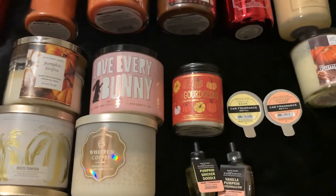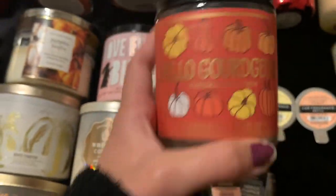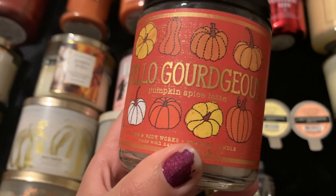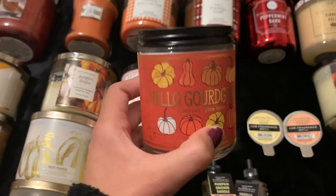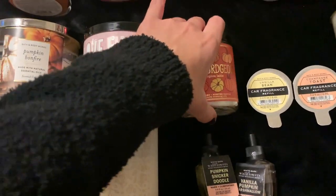And then I do only have one single wick, which I just recently purchased, so it's pretty new to me. And yes, I did put on a sweater because I got cold. It is in Hello Gorgeous Pumpkin Spice Latte. Really, really love this scent. I had to purchase it again. I had it last year and loved it, so I did just recently pick this one up, and this is my only single wick that I own.